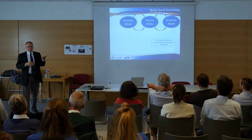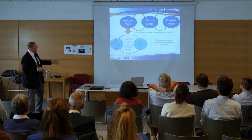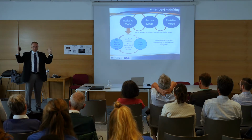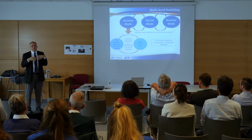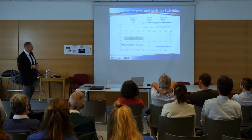So if someone needs help, the electrical stimulation or the motor comes on, like I've shown you, to assist. And if they're pedaling too fast, then we increase the resistance on the bike to slow their cadence. And then we have this passive mode where, as long as we can keep them bounded within this region, we just let them go. The controller cuts off and lets them do their own thing.